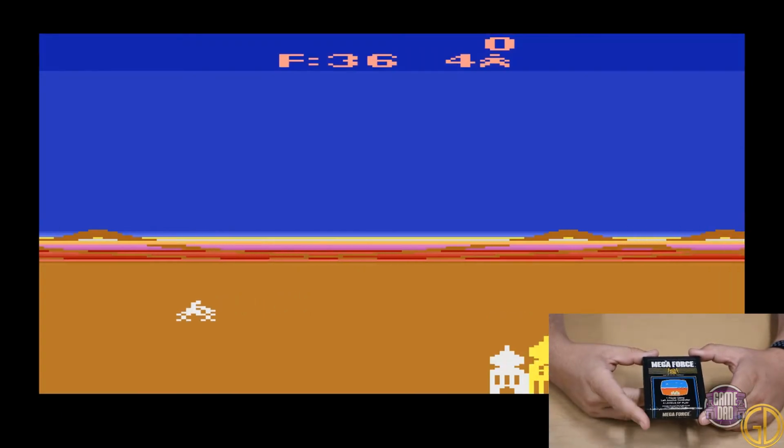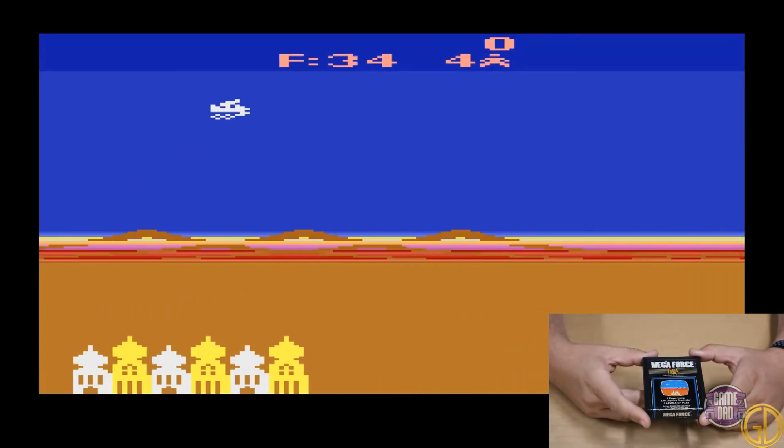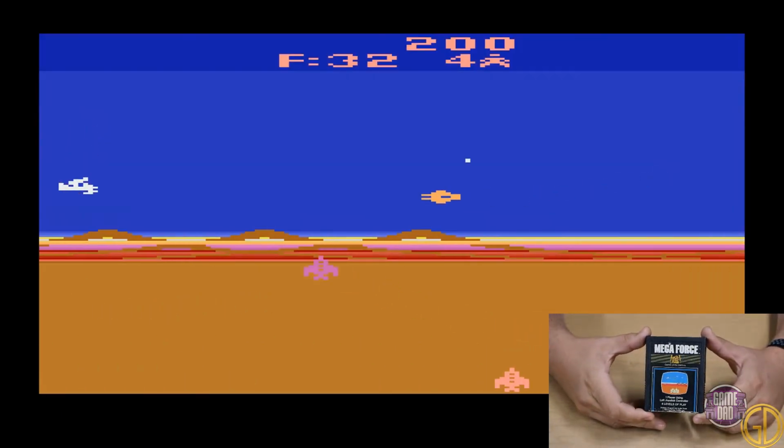This game was released by Fox Video Games in 1982. In Megaforce, you are piloting a plane that is bombing and avoiding enemies.